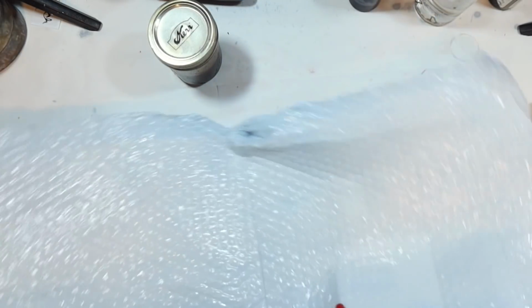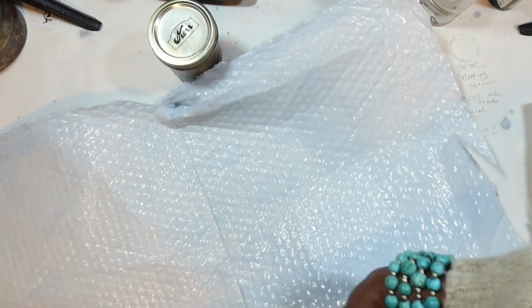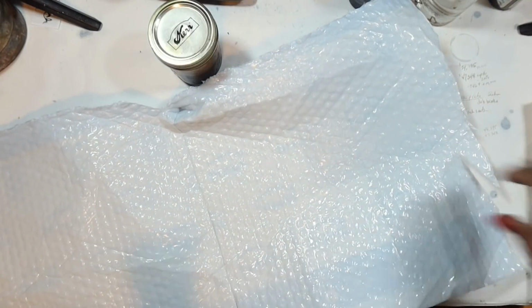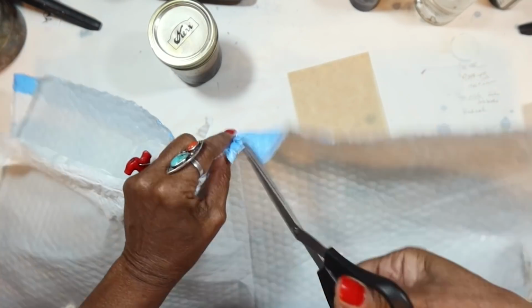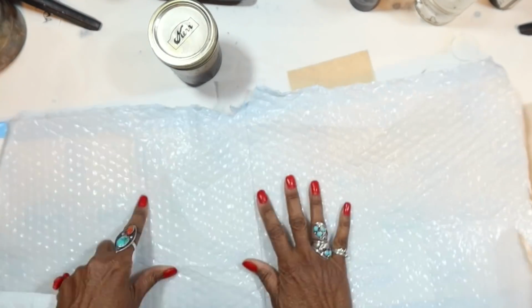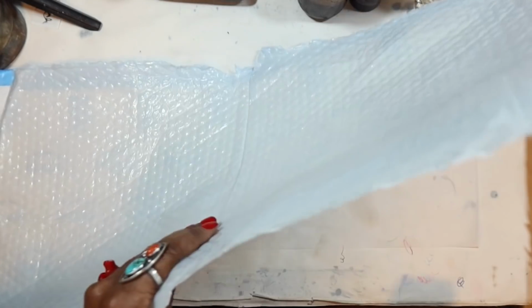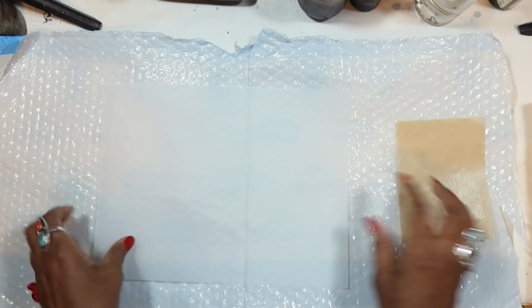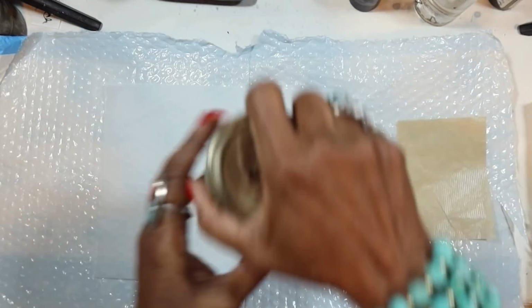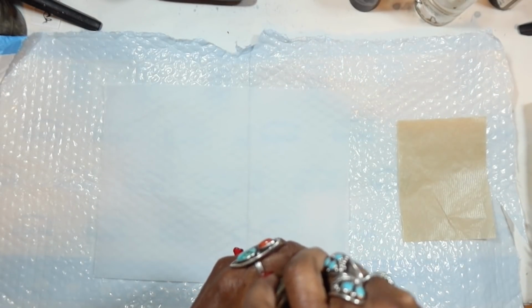There. Nice surface. That's a good use for these things. When you get them in, hold on to them and use them as a surface to do your staining on. And they hold up, so you could fold it up and use it again. Okay. So what I want to do here is, it's good to do this now so it can dry while we work on other things.